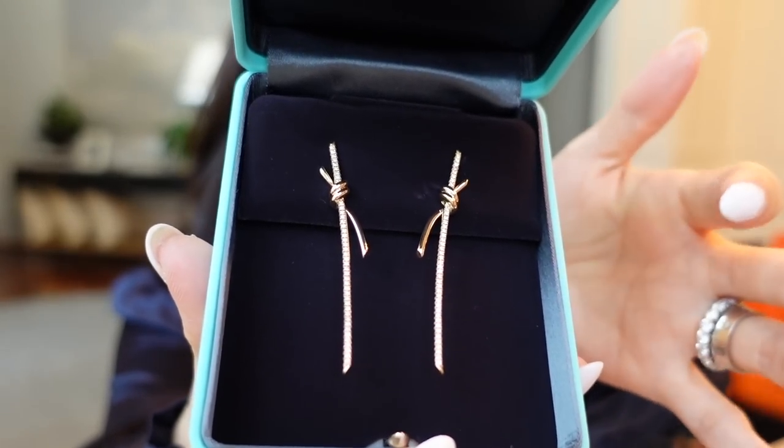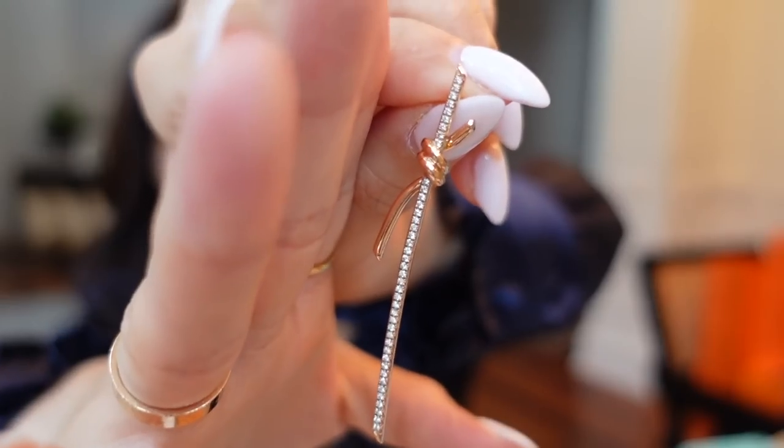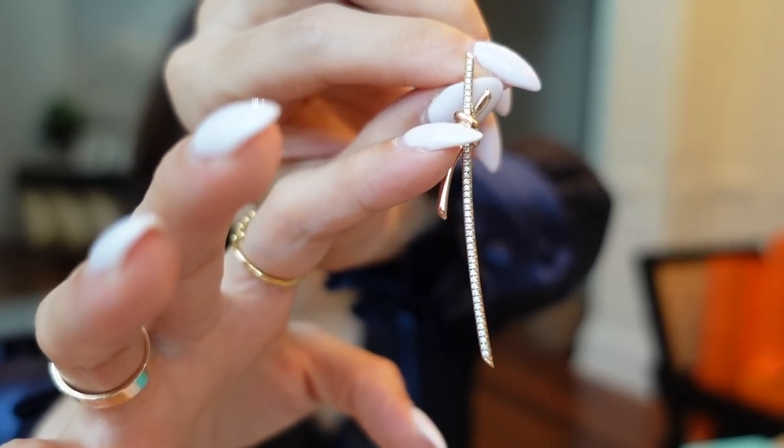So this is from the knot collection. So it's knotted right here. I saw at least 3 different Korean actresses, of course, in the K-drama I love watching a while back, and I could not stop thinking. And now I'm like, I wish I got these before those price increases. You can get one without diamond, but of course I love a bit of bling. They're diamond with the rose gold. My favorite is rose gold with diamond. I thought the shape going down with the knot was very different and unique.